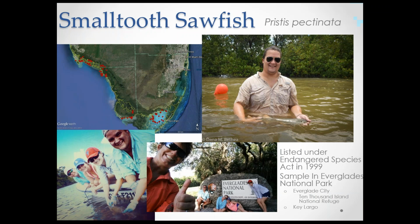The second project that we worked on was a smalltooth sawfish conservation project. This lab is responsible for handling the juvenile sawfish population assessments, and with this job we would only sample in the Everglades National Marine Park. There's two main sections. We would sample in the northern area of the park and the southern area.